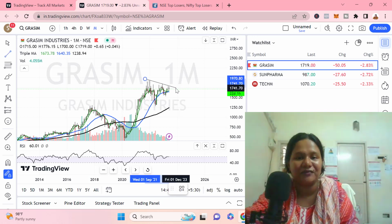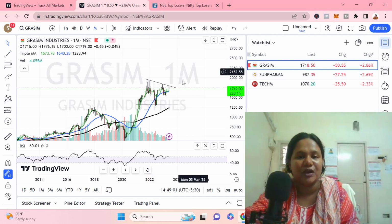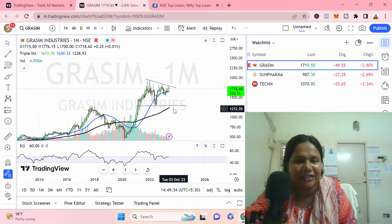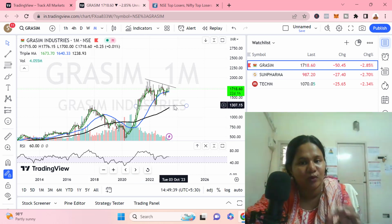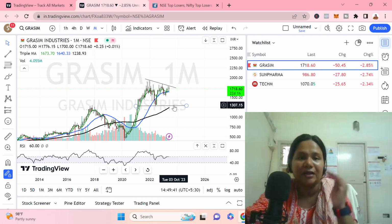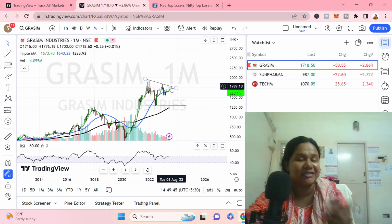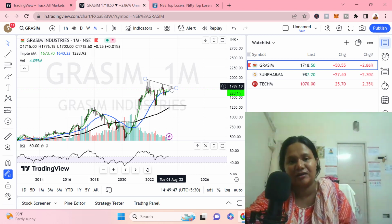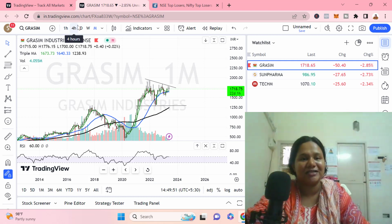But in the monthly time frame, you can see that there is a pattern which is being formed. As per this pattern, what we can see is it can take support at this 1300 level also in a monthly time frame, which means it may not even cross this 1800 level in this month. So it can even come down further, is what my analysis is.